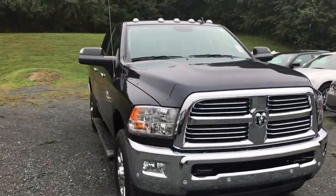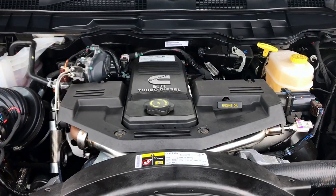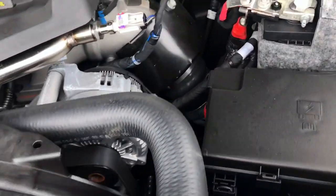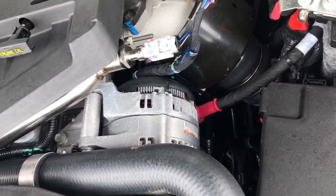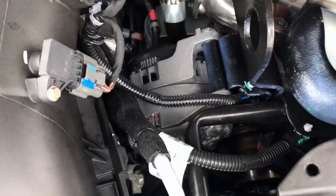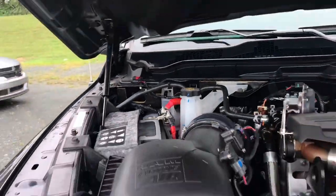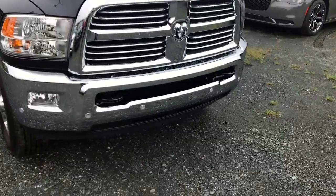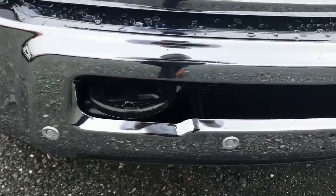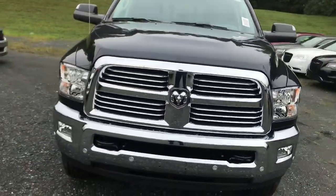And really quickly, I'm going to show you guys inside the engine bay. This one has the dual alternators. So here's your Cummins motor. And you're going to have your dual alternators. One's on this side, and then one runs on the other side over here too. This does have your tow hooks located right here on each side. You have your parking sensors, fog lights.